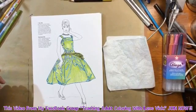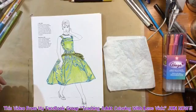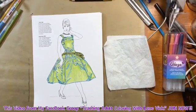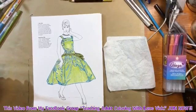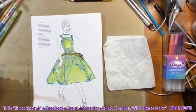Okay, Wanda, so what was your question about the blue and the green for the fabric? You have 10 grandchildren and 8 great-grands. Wow.